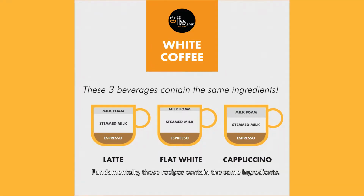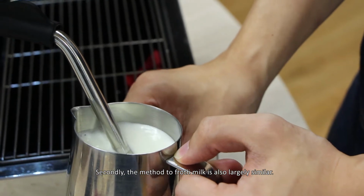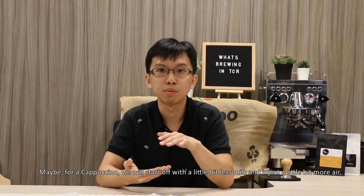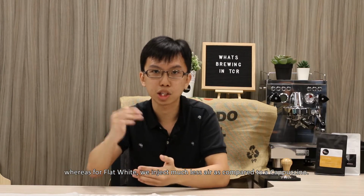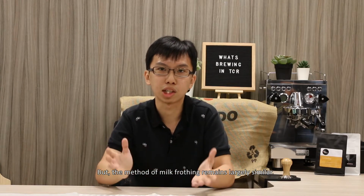Fundamentally, these recipes contain the same ingredients. Secondly, the method to froth milk is also largely similar. Maybe for a cappuccino, we will start off with a little bit less milk and inject a little bit more air, whereas for flat white, we inject much less air compared to a cappuccino. But the method of milk frothing remains largely similar.